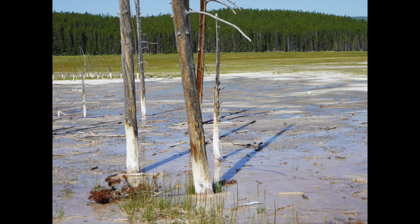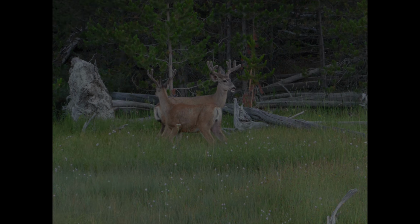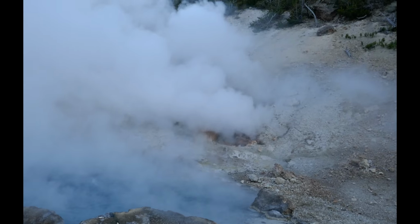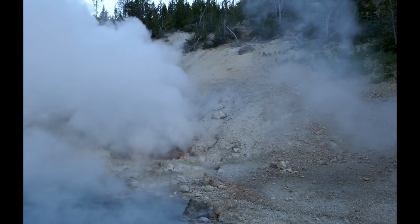We also saw some trees that have been petrified by the thermal process. And of course there is wildlife and waterfalls everywhere. We'll get to the wildlife later. But right now, let's focus on finishing the thermal spots.